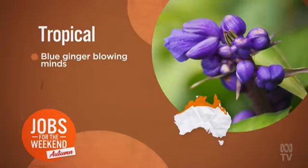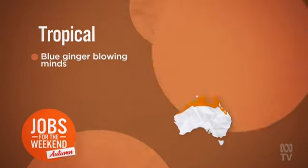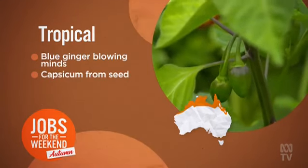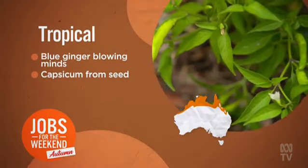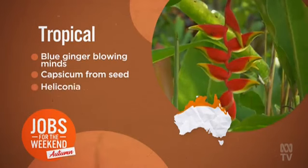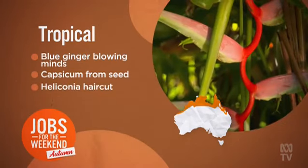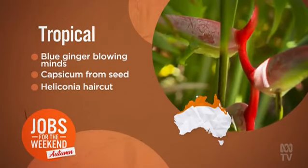In the tropics, flowering now is the blue ginger. With their incredible spikes of royal blue flowers poking out from glossy green leaves, this plant will light up any shady spot. Capsicums can be started now from seed. Look for smaller varieties for more reliable harvests, and don't be afraid of a bit of colour. If your heliconias have seen better days, get in there and give them a tidy up. Spent flowers and damaged stems can be pruned back now.